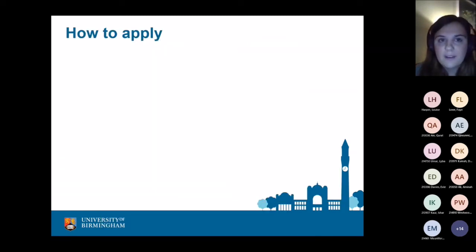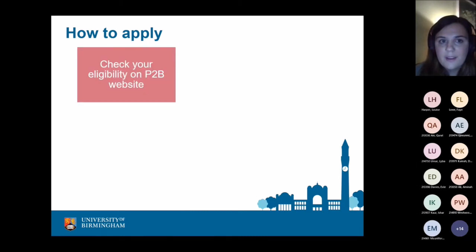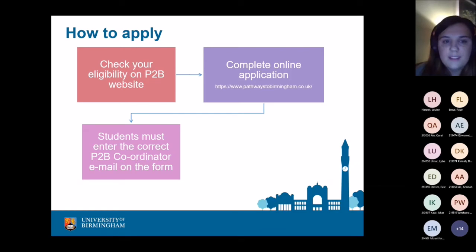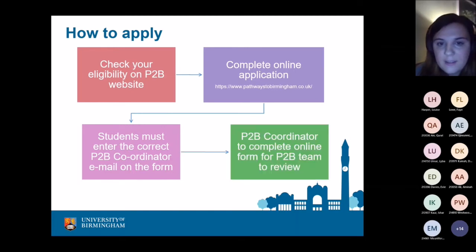So how to apply to Pathways to Birmingham? Check your eligibility on the website, and then you can complete your online application at pathways-to-birmingham.co.uk. You must enter the correct P2B coordinator on the form. So in that case, that is Louise for you. And your coordinator will complete the online form for us to review.